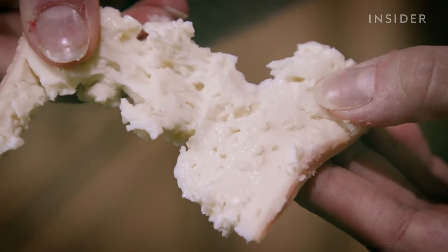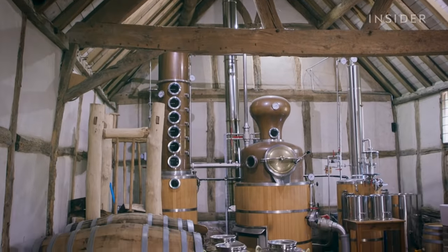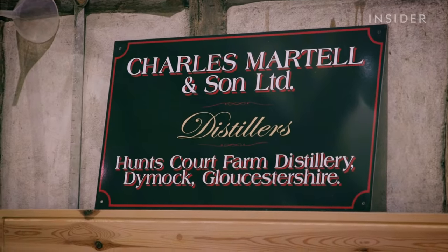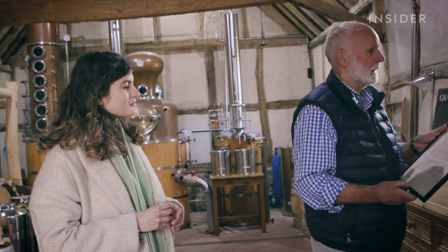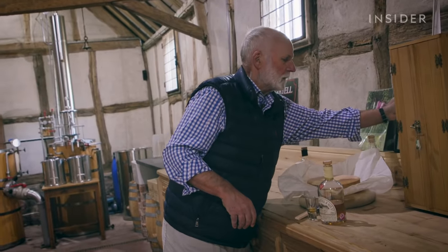The building where we're tasting the cheese is a distillery, and yes, you guessed it, this is where perry is made. Charles tells me that his distillery is 400 years old. He even showed me some property documents from 1810. Built in 1650, so it's the oldest original distilling house still working in the British Isles. Is it? We know of no other older.